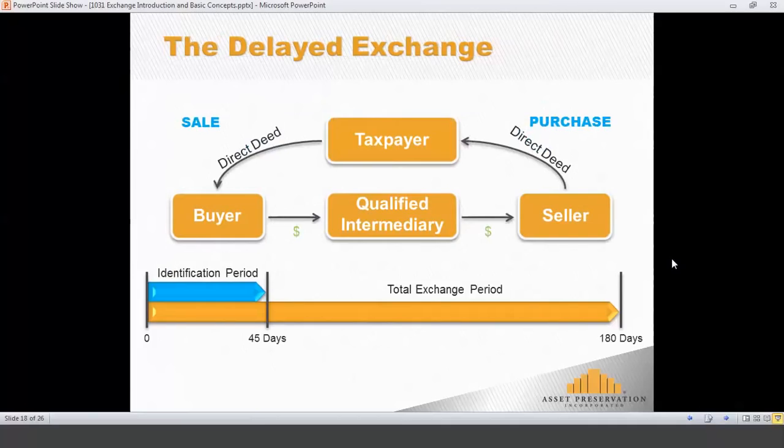Taxpayers up top. So the taxpayer is the person selling investment property. The property is listed. Once the property is under contract, that's the time when you want to contact a qualified intermediary. And let me drive home a very important point. It's essential that you set up the 1031 exchange prior to closing. You can't come back after the property's closed and try and set up an exchange after the fact. Very, very important that you set the exchange up before closing.